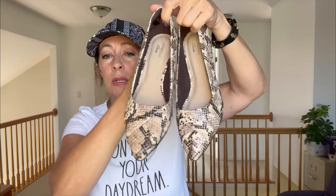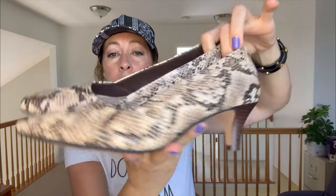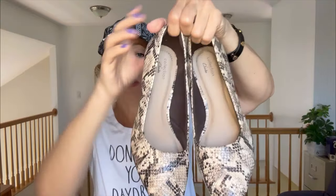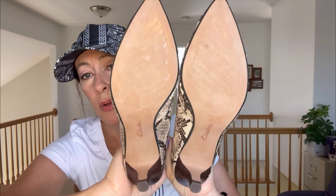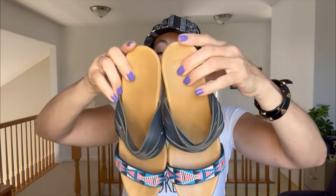Then I picked up these nice Clark's snake print stack heels. They're like kitten heels, very nice. These should sell for around 25 to 35. They almost look new. Then we grabbed these Teva, not sure how you pronounce that, cork wedge sandals. A little bit of wear on the soles. Hoping to sell those for like $20 to $25.